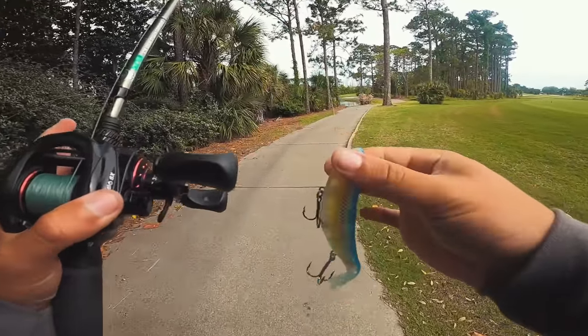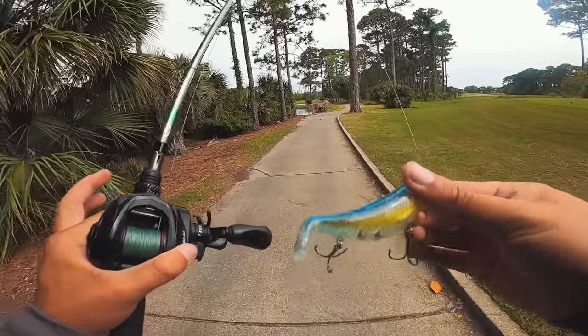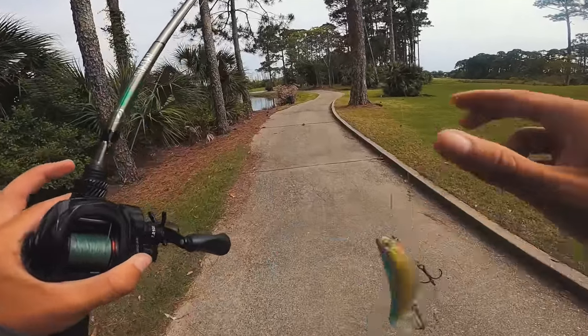All right, let's try this topwater again. It's a funny looking, weird walking bait. I made a few casts with it earlier. It looks really good, but the shape's just funny. Let's see if we can get a bite on it.